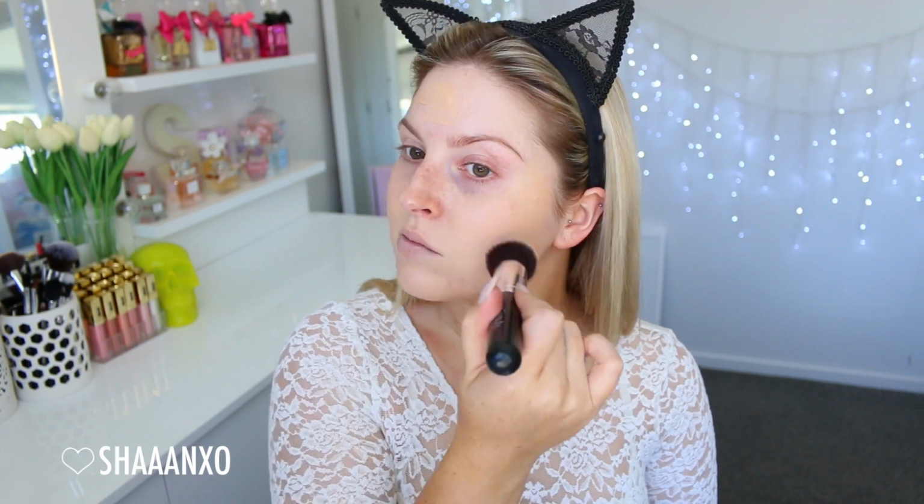So I am just buffing that all over my face to create a nice flawless base for the rest of my makeup. And then I'm skipping right on to my eyes. So I'm beginning with my eyebrows just to frame my face and get everything started.